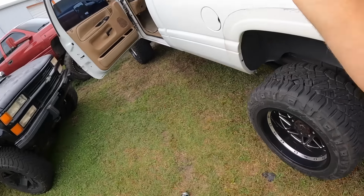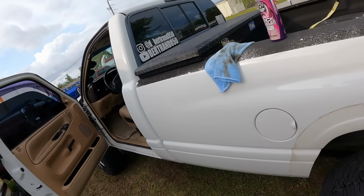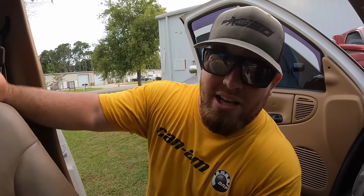To bring this stuff in, and we are rolling out. Hope y'all are ready to see this thing with fresh paint. I know I am. Ever since I've owned this truck, it's had a kind of a rough paint job, and that's embarrassing for me because I don't allow any of my stuff to look like that, and this one's just been neglected, and that's the last time it ever is neglected, because this thing is going to be a big part of the channel.